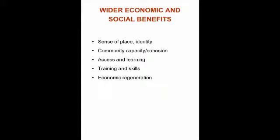Access and learning, as you can imagine, is also quite an important economic benefit, because people are learning about their history, and that's a very important resource, not just for schools, but also for everybody in terms of learning about their historic origins and the community.